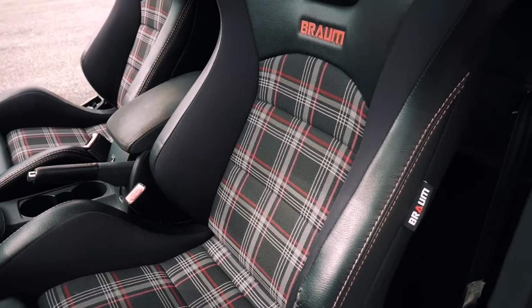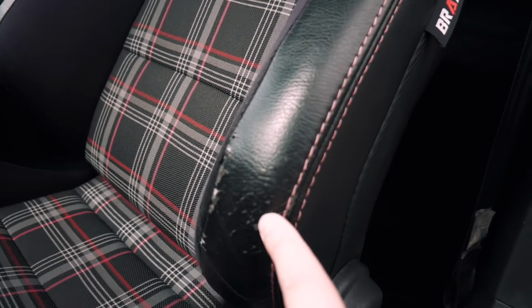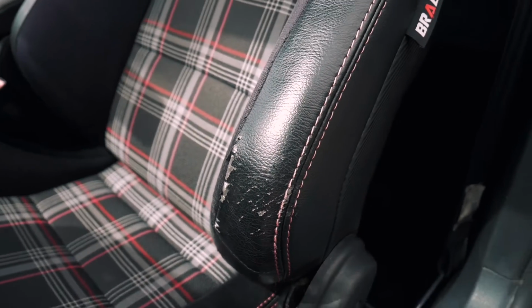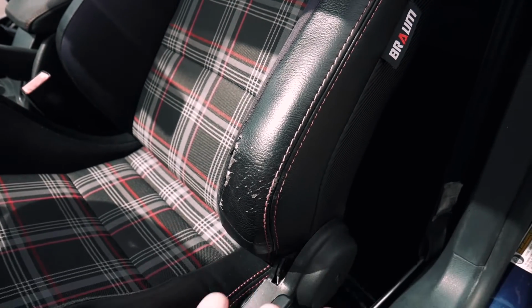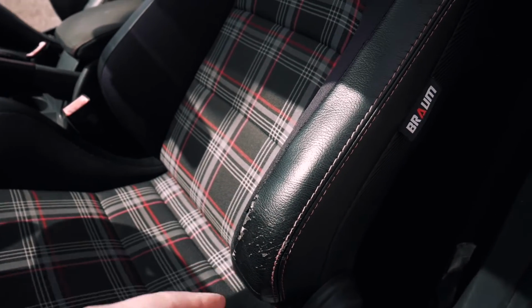Now, having these seats for over 3 years, I've noticed that the color in here has faded a little bit, and you can see that there is a decent amount of wear on this leather. I would say that this leather is kind of cheap. You can see it peeling apart. This is mainly just from me getting in and out of the car. I know that a lot of cars are going to have normal wear like that, but I think that's a little bit too excessive for it only being 3 years. Let me know in the comments what you guys think about that.